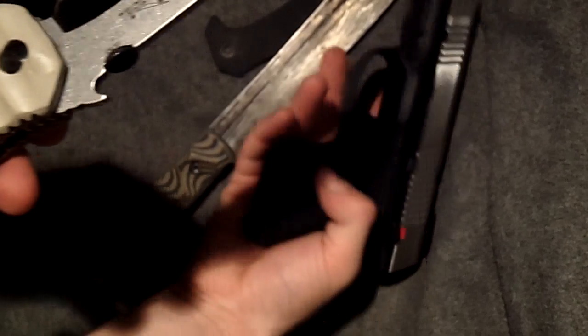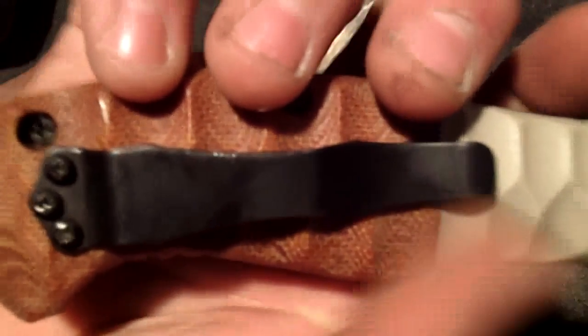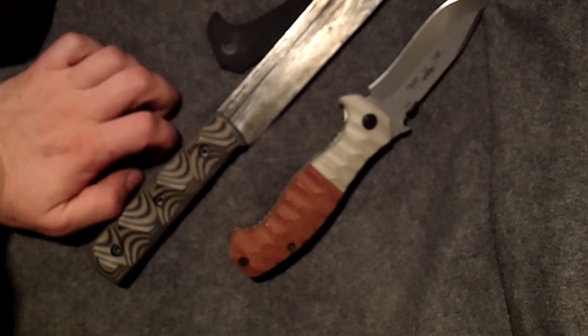This looks like an Emerson pocket clip, just like this one. I thought maybe it was this one, but it's exactly the same, so I don't know.